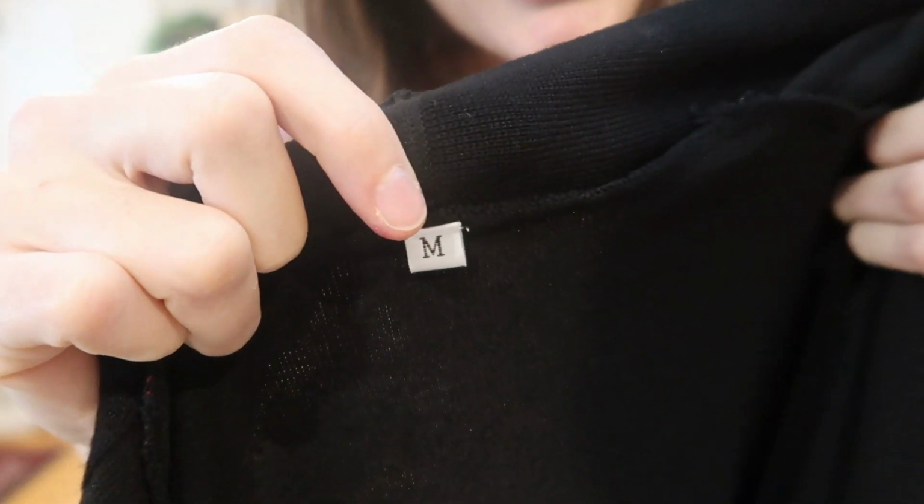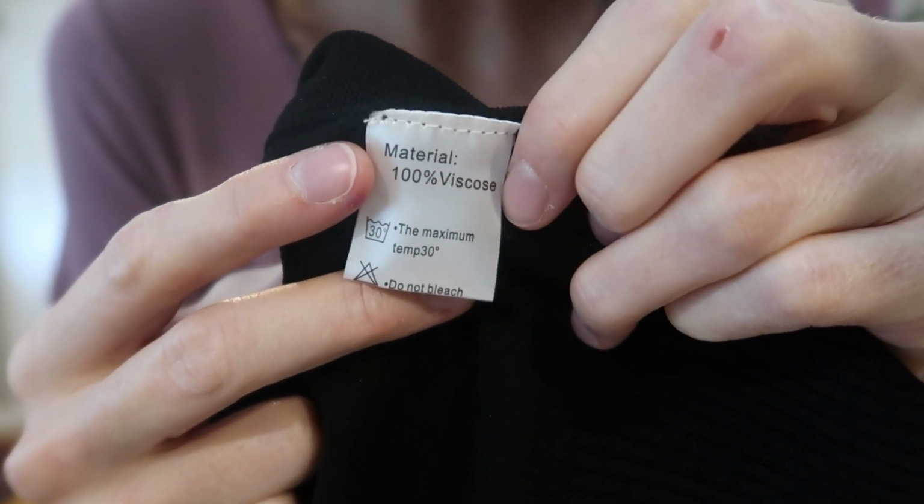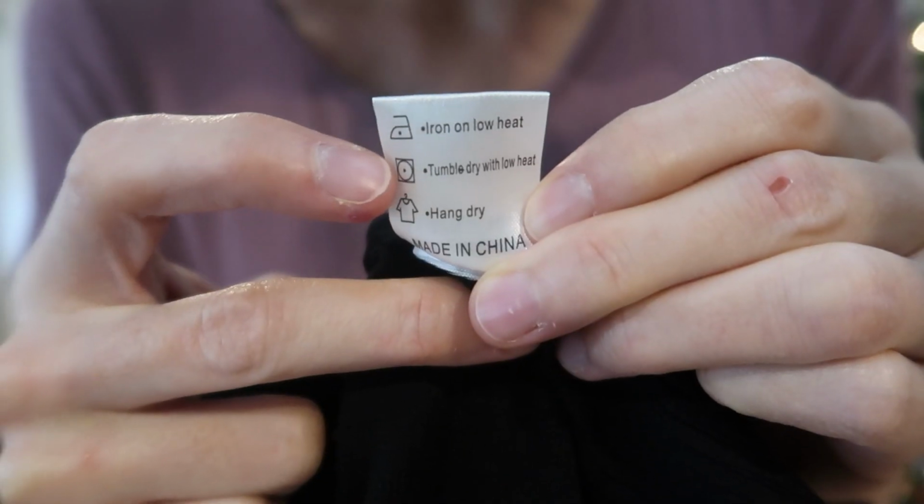This is the size medium I got. I usually wear a top size small or medium, so perfect, true to size. It's made of 100% viscose, machine washable, and dryable. Easy care, we love that. It is cute, it's versatile, it's lightweight. I love it, and I know you will too.